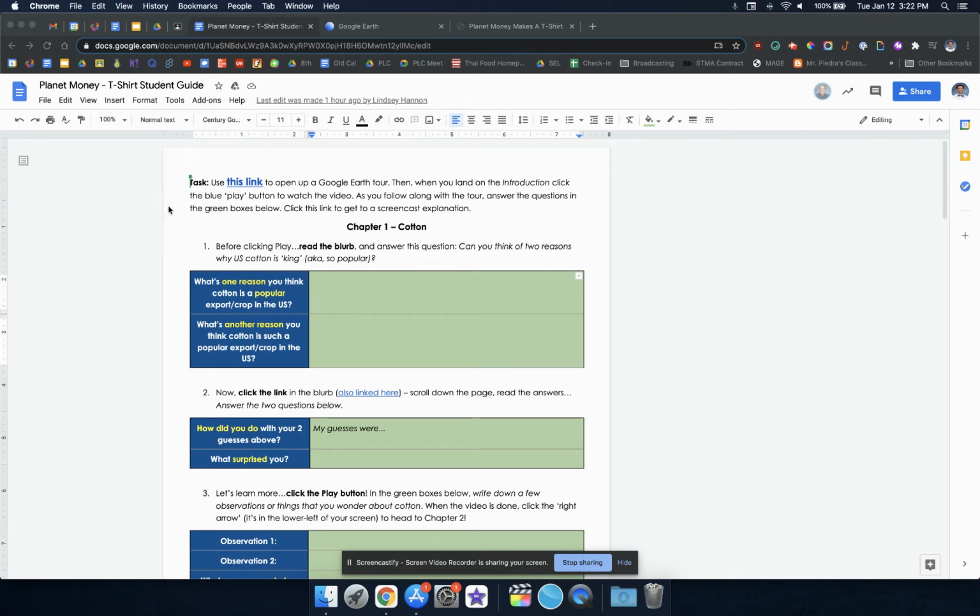Hey gang, so you have your Planet Money t-shirt guide doc open. It looks just like this one here. And the first step that you need to do is go ahead and click this link, which will open up the Google Earth tour. Then when we get that tour open, we're going to be on the introduction. We'll click the blue play button to watch the video. As we watch, just get ready to follow along and answer the green text boxes below.